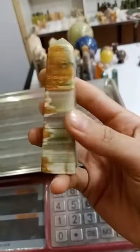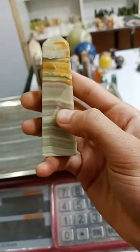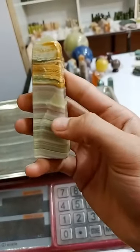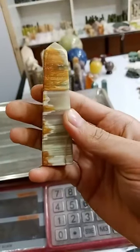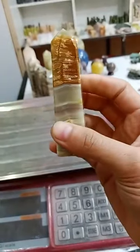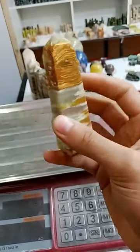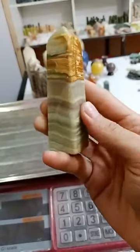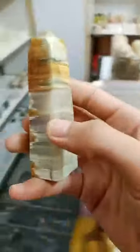So, Catherine, you can see this one. This one is also the pink line. You can see the pink line. Okay, thank you. So I will put this one back to the shelf.